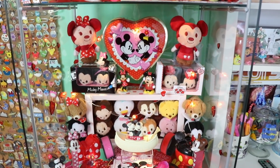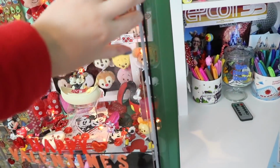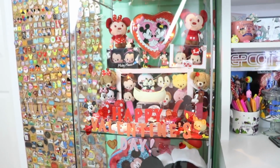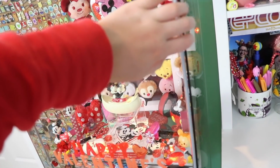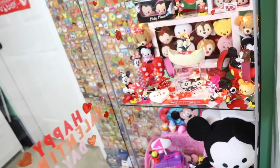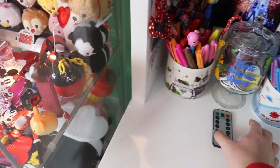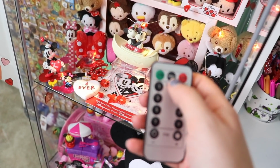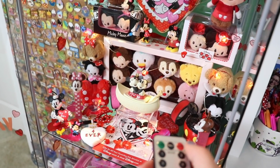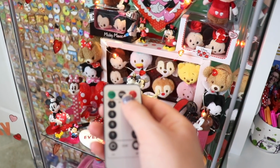Now going down here to the crazy shelf, I did want to show you what that looked like here with the Happy Valentine's Day. Real cutesy. And then opening it back up. The lights, I guess I should mention the lights. They're from Walmart. And this remote you guys saw over here actually controls them, which I love. You can also timer them, but I like to be able to turn them on whenever I want to. That way I can do it with the videos.